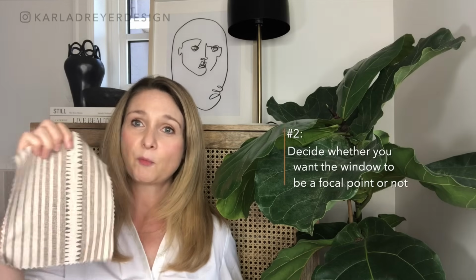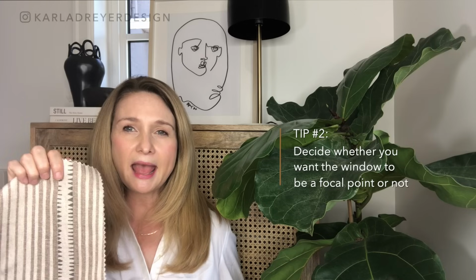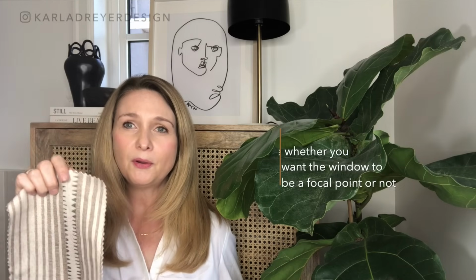The second tip is, are you going to go with color and or pattern? Things to consider with this is, do you want your window to be a focal point? If you go with color and pattern, then your window is going to be this amazing focal point. You can see I actually ordered one of these samples because I was thinking maybe I want to go with pattern. I don't think I am, because I don't want the window to be a focal point, but I think this would be really beautiful.